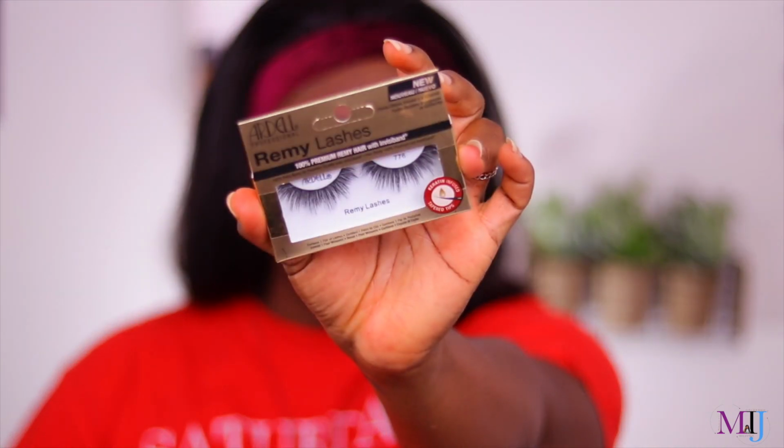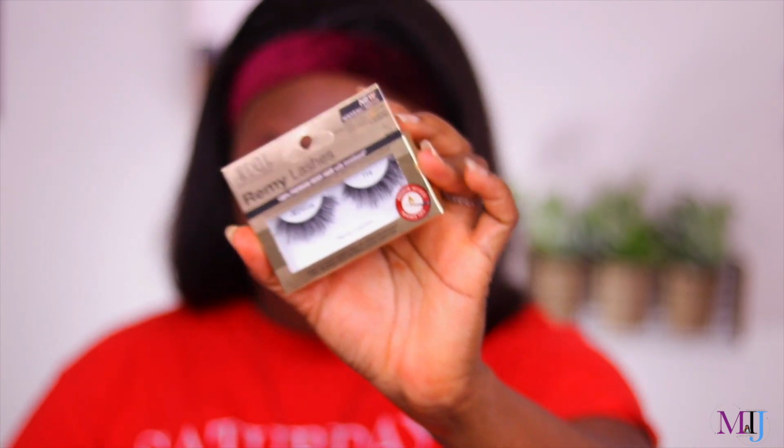And I actually have a lash that I wanted to try out. It's by Ardell, the Ardell Remy lashes, the 776 lashes, this one right here. But I don't feel like this one would be good with this look. Like with this look, I need the 25mm lashes, like the huge lashes, this one right here. So I'm gonna go ahead and use this instead, and I'll use the Ardell one in a future video, you know?